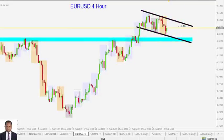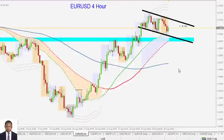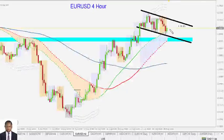Again, if you are a fan of the 3 SMA trading strategy, if you apply the 3 SMA indicator, you will see that we might be seeing the first bounce. All right, the first bounce of the dynamic area of support. If price bounce off this level, then it will push up.